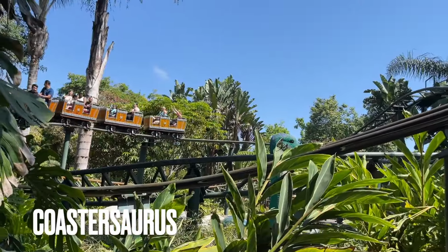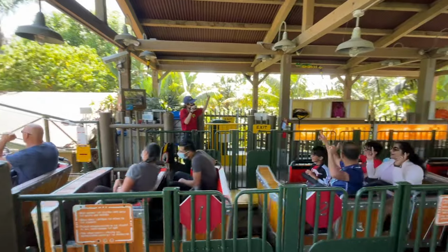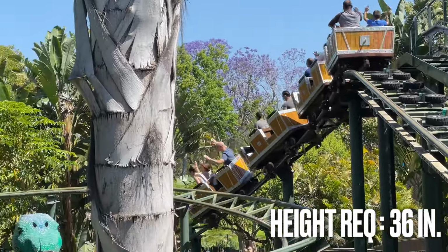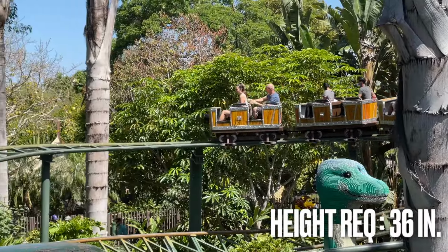This is the third and final roller coaster at LEGOLAND California, and is so small that you'll actually go through the whole track twice. Because of this and the fact that they only have a single train, it is very slow loading and features long lines. If you get a chance to ride it, it's still a lot of fun. Coastersaurus has a minimum height requirement of 36 inches.